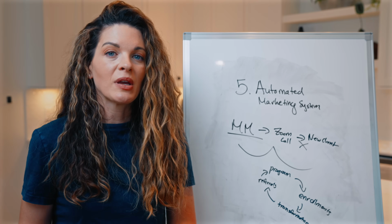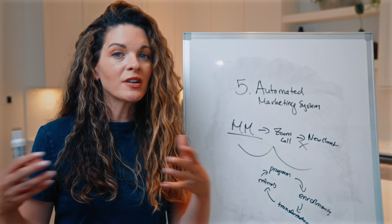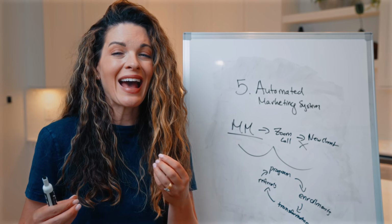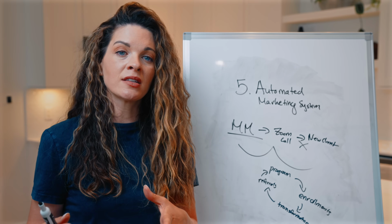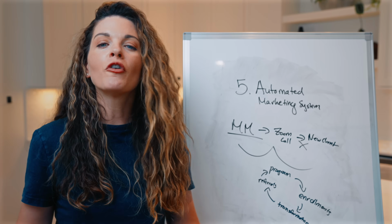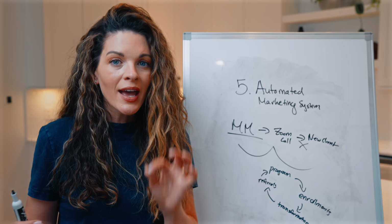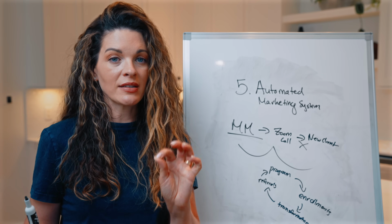So think about that for a second. Your current clients become your best marketing team. They're out there telling their friends, posting their results, referring people to you. That's the power of a system that actually works. So your automated marketing system should feel like a helpful friend, sharing success stories and valuable insights, not a pushy salesperson trying to get people to buy something, okay?